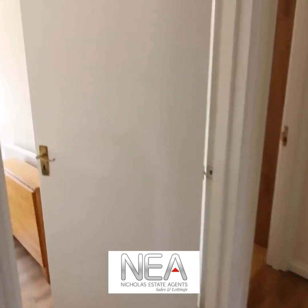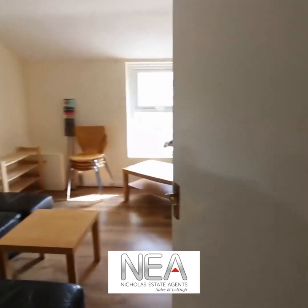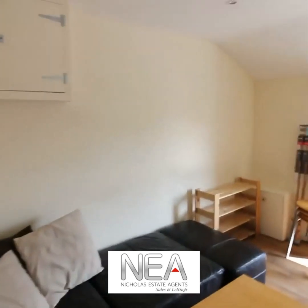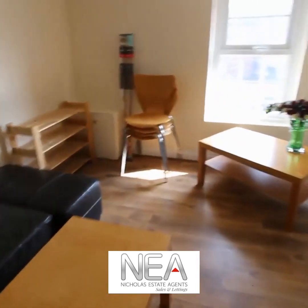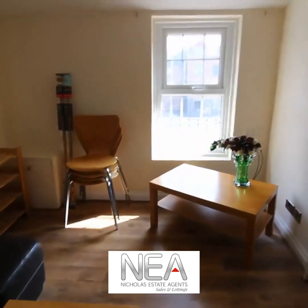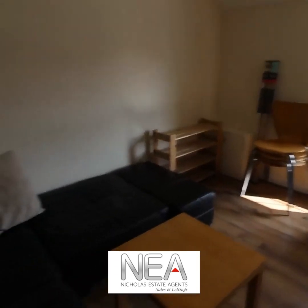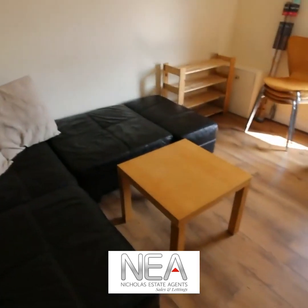And opposite the storage cupboard, we have the door to the living room. Now this is furnished, so what you see will remain in the property as of currently. And new hanging rails for the curtains are to be installed shortly as well.